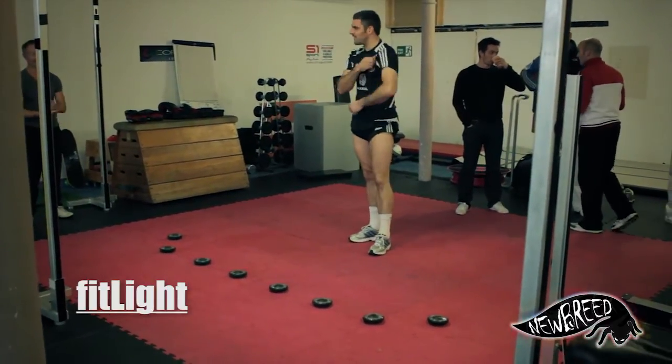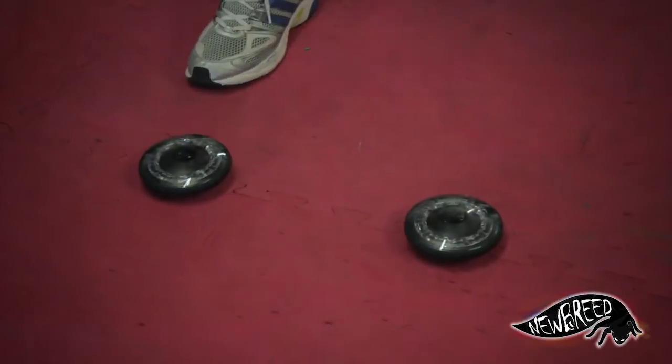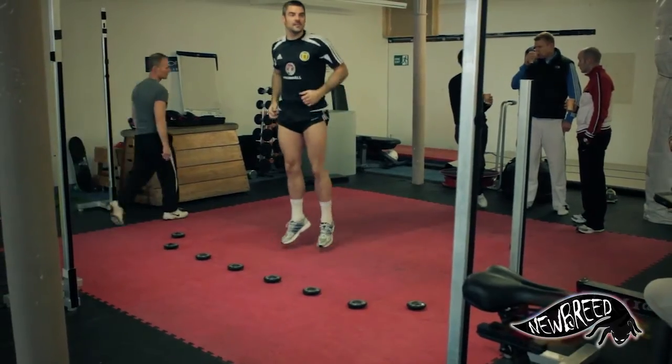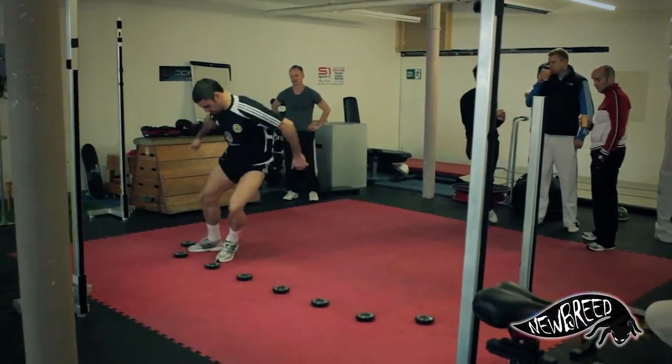The Fit Light is a fantastic piece of kit that's wireless, and we can virtually put the lights, there's 8 different lights, we can put them anywhere on a sports pitch, even in swimming baths or in a gym situation, where we can create agility, quickness and sprint training.